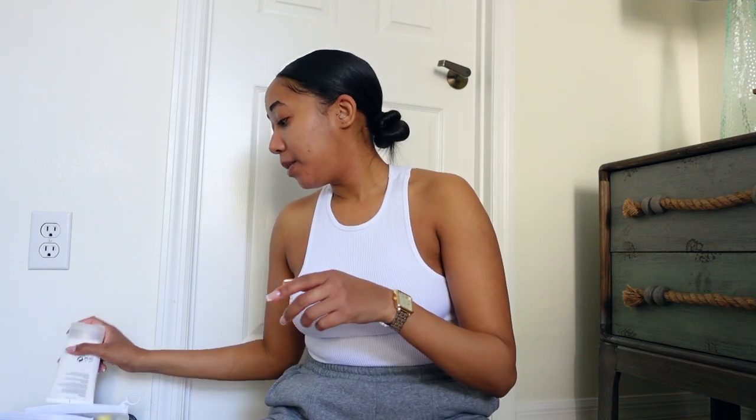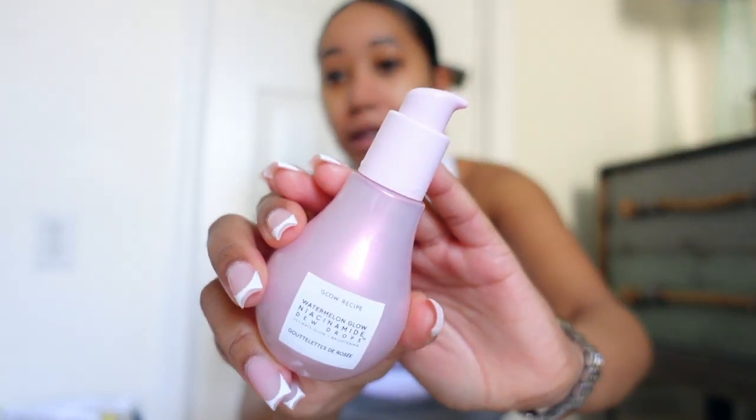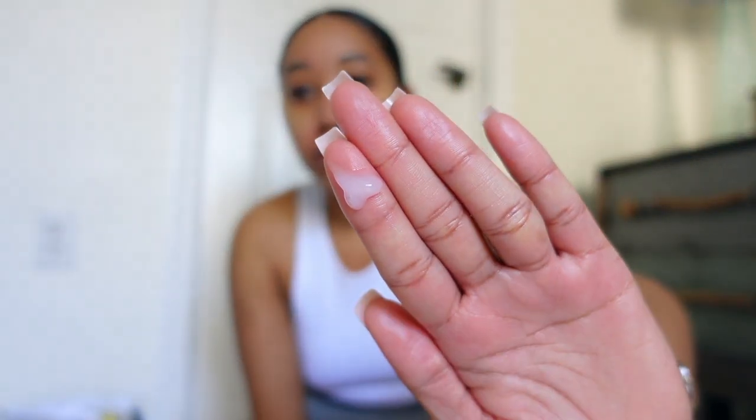Moisturizer. I'm not doing any makeup probably till later on if we go out to eat, but definitely not for right now. So I haven't tried this yet, so I'm gonna do a first impressions on camera. Let's see. Go in with two pumps.